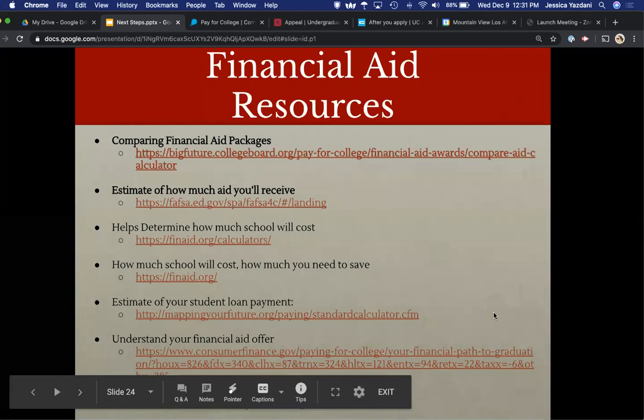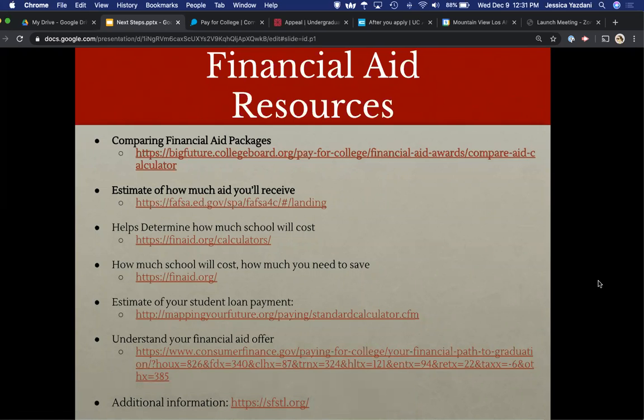And then if you just have questions about financial aid once you receive your package, feel free again to reach out to the College and Career Center at your high school, and we can definitely walk you through what the school is offering you and what our advice is when it comes to loans and taking out loans and things like that.